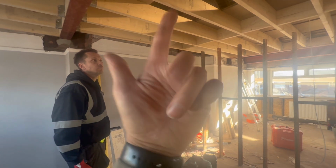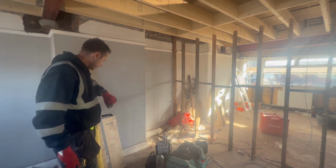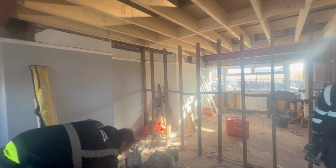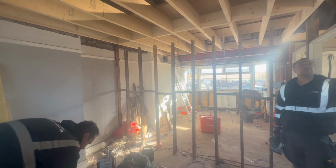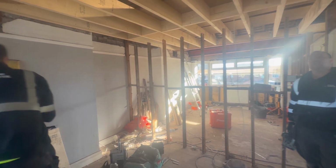And then once the ridge steel's in, you can start building the front roof. So you can have someone doing the back dormer, someone doing the front roof. Straight square, isn't it? Yeah, it's a triangle. Well, a triangle and a dormer box. So I think that'll be the plan.